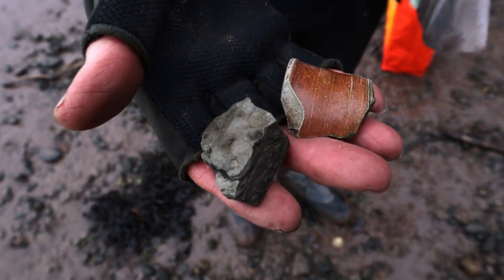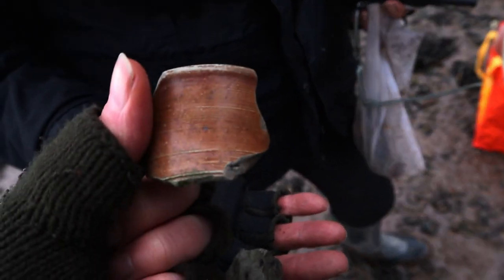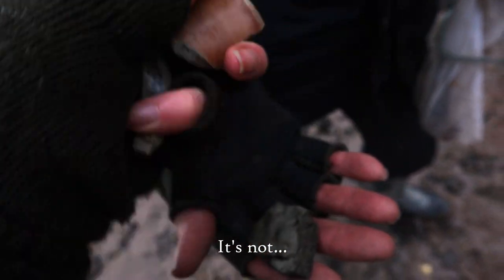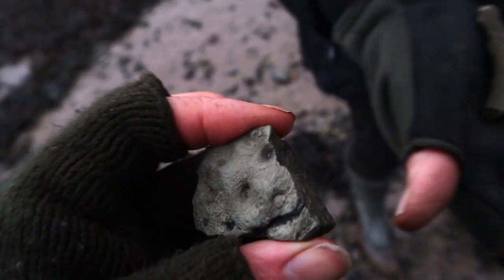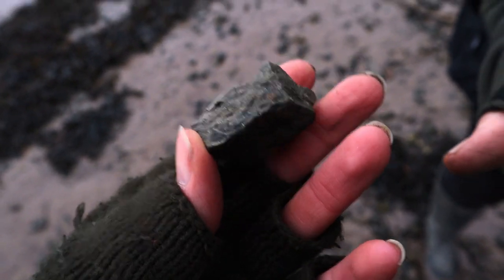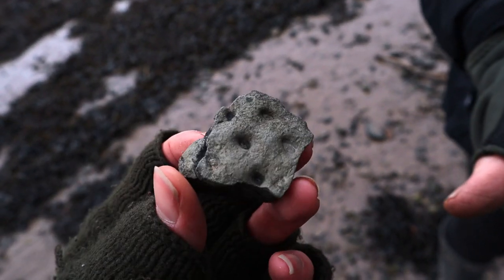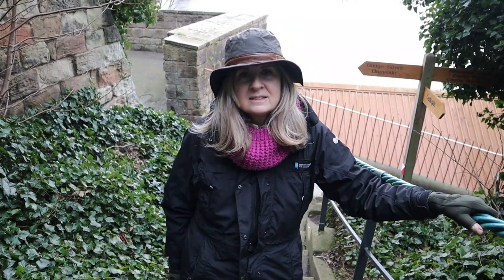So it looks like Mum's found what she thinks is a piece of Bartmann jug rim, maybe, to go with my base. And we'll have all the bits soon. A piece of fossil, and I think this is some kind of tree root. Yeah, it looks almost pyritized. It kind of looks metallic. Yeah, it does. That's cool.